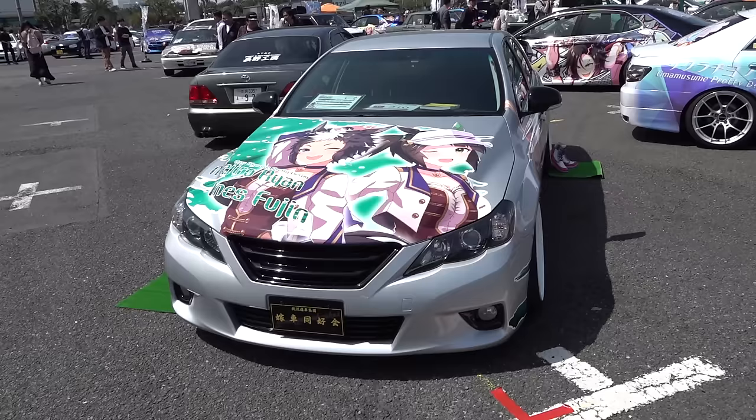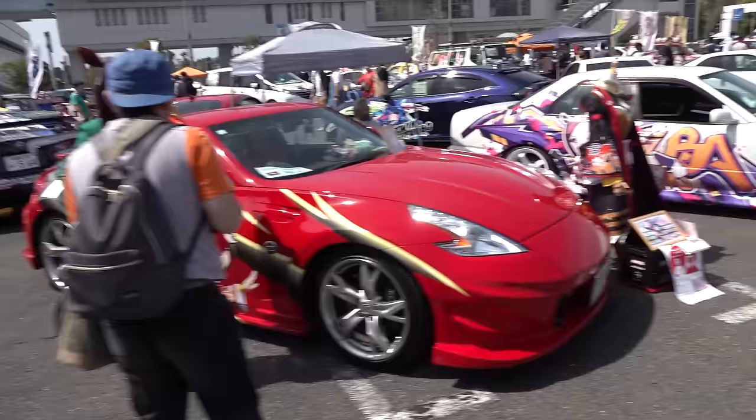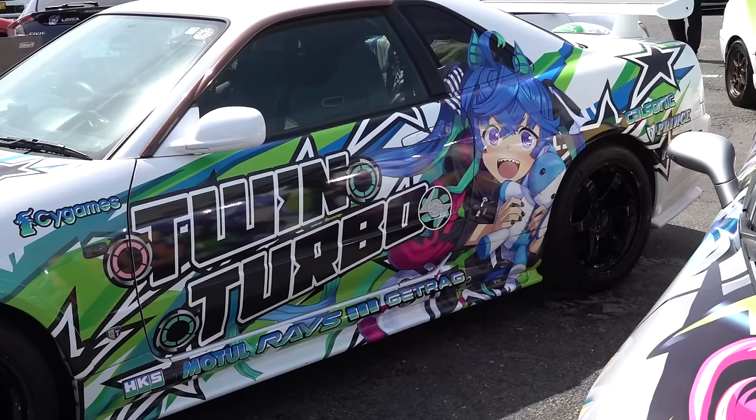Looks like Uma Musume is not losing popularity at all. If you don't know what that is, it's a phone game about racing horses who are actually girls. Well, I guess technically they're horses. And what makes it interesting is they're all based on actual race horses that existed, like this one called Twin Turbo.